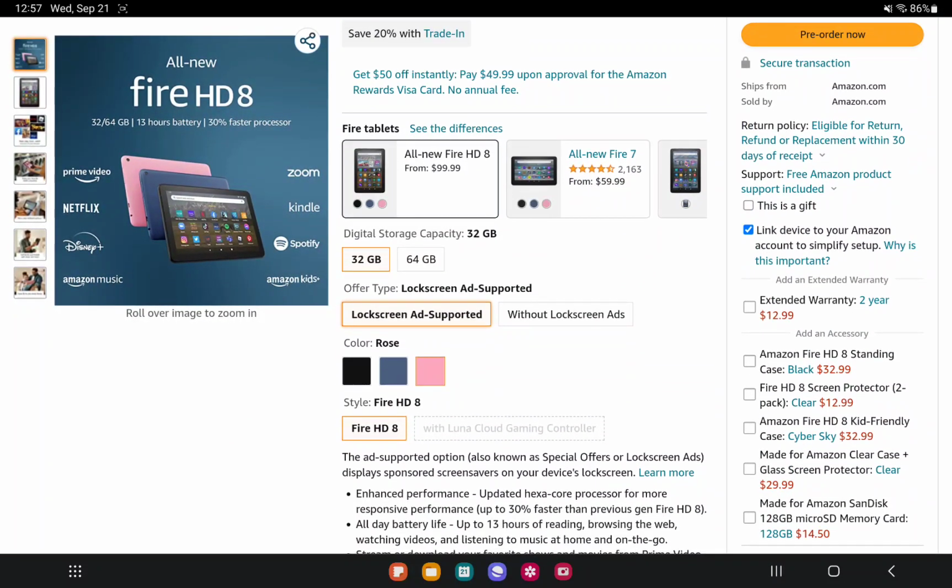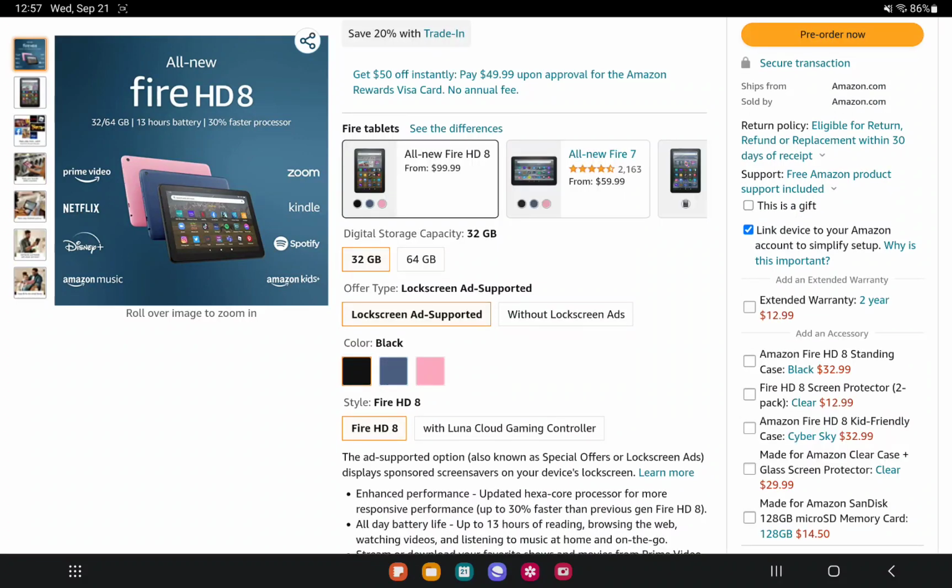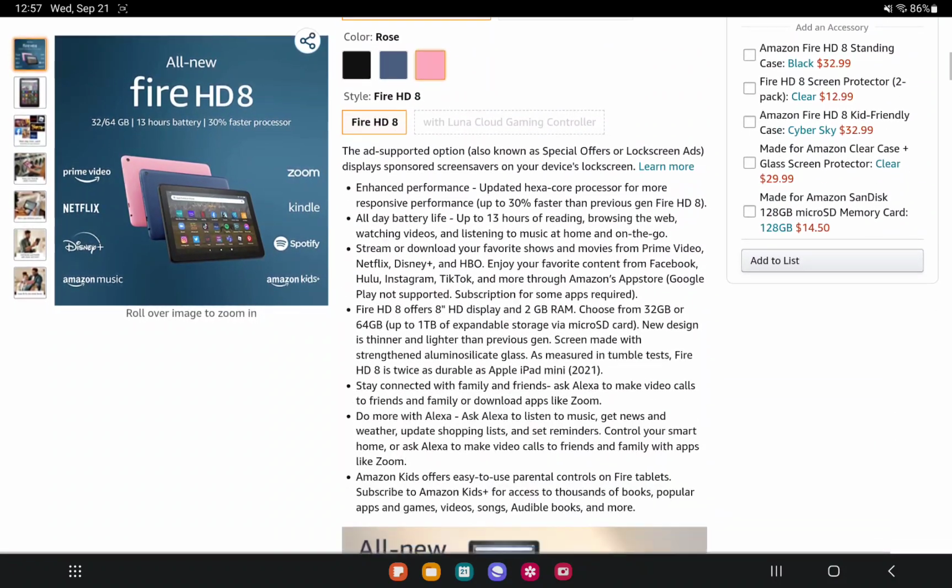So you'll be able to get 32 or 64 gigabytes with the HD8. You'll get it in black. We can get it in denim or blue. Or last but not least, we can get it in rose, which is a pink color.